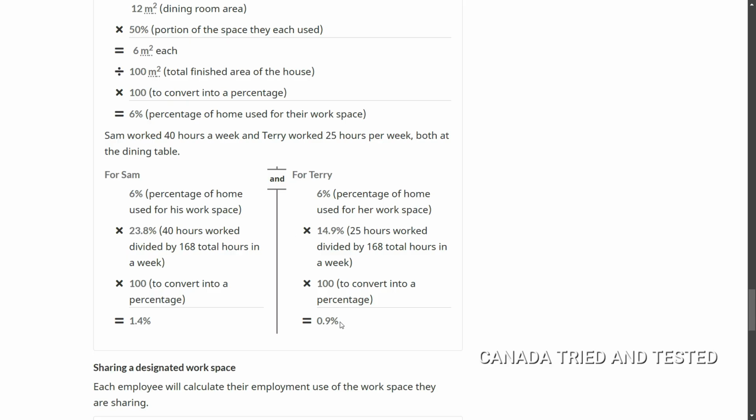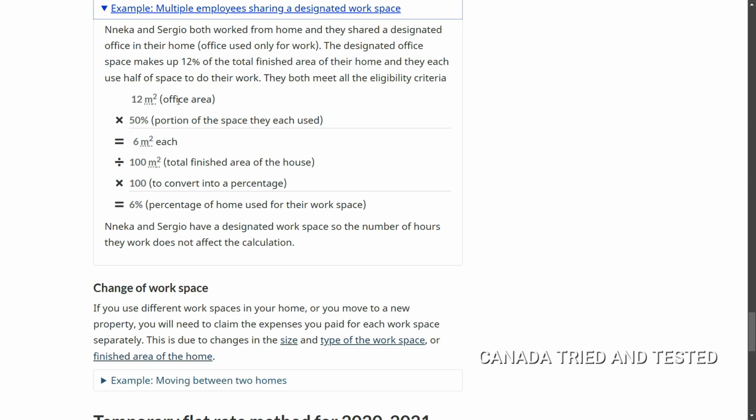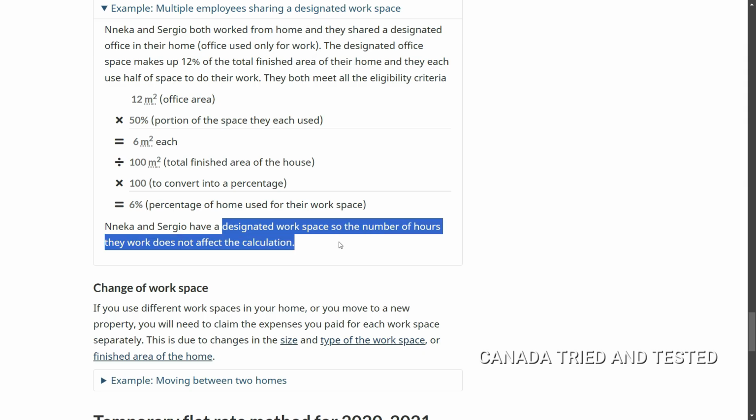If it is a dedicated space, you see here in the dedicated space, the size of the space is 12 meters square. As an example, 50% is getting used by both, so 6 meters square each, and then divided by 100 meters square, which is the total finished area, converted into percentage, which gives 6% of the home used for their workspace. Now, since it is a designated workspace, the number of hours they work does not affect the calculation.